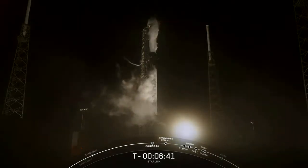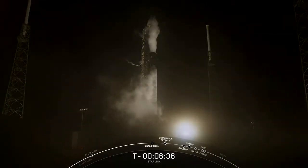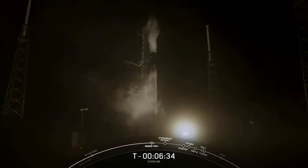Now we fill LOX into the 1st and 2nd stages to full as close to T0 as possible, and that's to minimize how long the liquid oxygen could start to warm up.